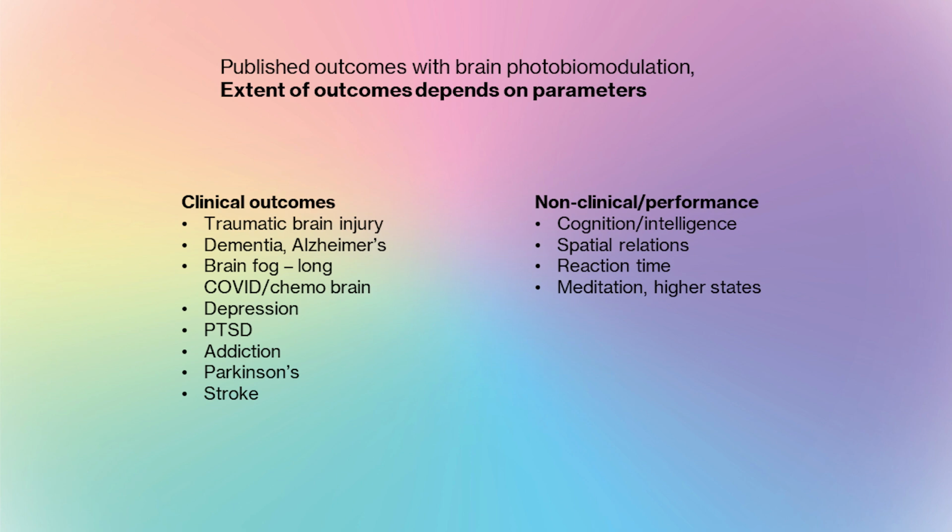So we cover, and I'm probably missing some of these, traumatic brain injury, where I would say personally, the strongest data is coming from. We are yet to do a big pivotal study with FDA, and so on, but that's coming. But even on double-blind studies and controlled reports, they are coming out really strongly.